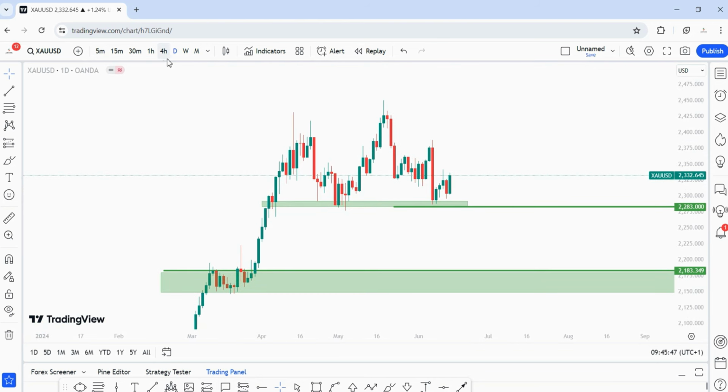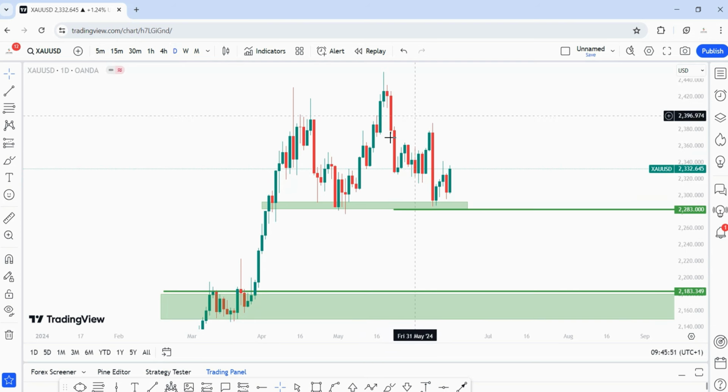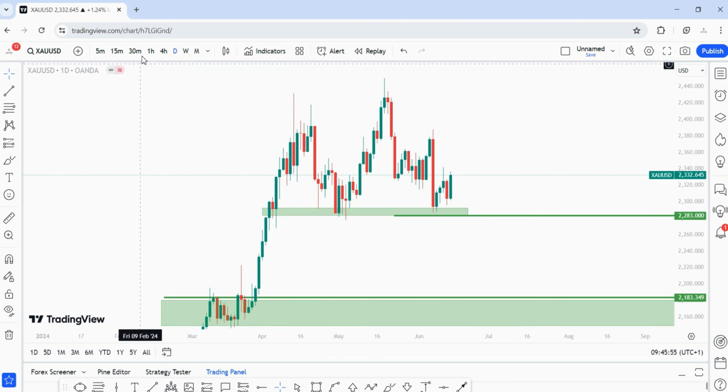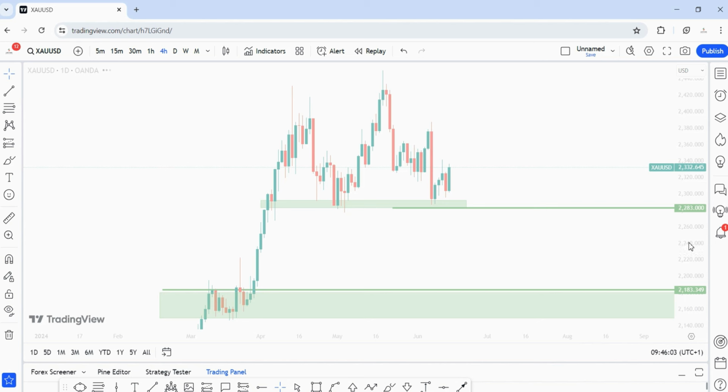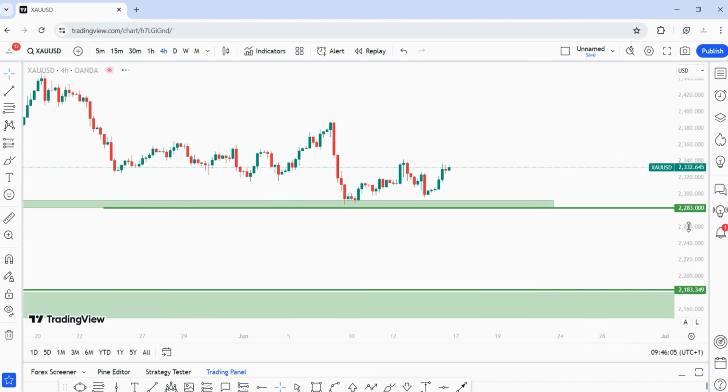All right. So if I go to the daily time frame, you already know that I've been predicting a bearish gold until we come into this zone, which has actually played out, and we're hoping that price may most likely take out this zone below and trade into here. But let's go to the 4 hour time frame and put things into perspective on this one.